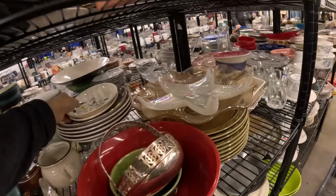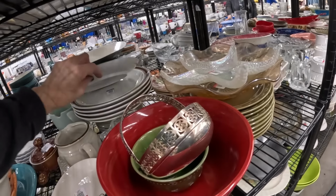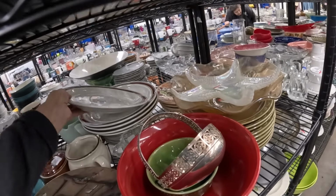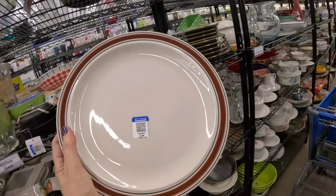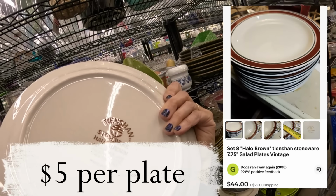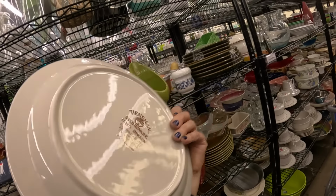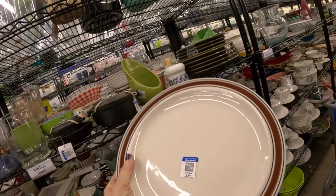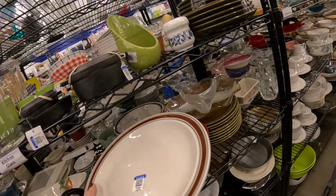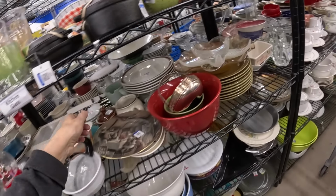I do see some plates back here. Let me see if I can reach in and get them. Not that, and not this one. Oh, they're just plain brown stripe. Those remind me of diner plates. Tianjin stoneware, halo brown, made in China. Would like to have seen made in Japan. I would have looked it up because there is a following for plates like this. I don't know if this one has a following. I know the Odagiri ones do well. I'm trying to think of who else.